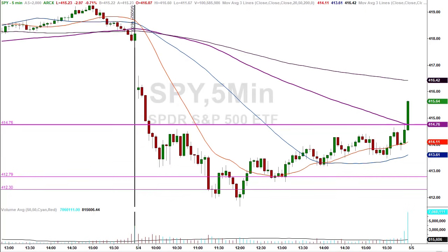Let's get the visual real quick. SPY, 5-minute chart, right of the vertical, today's activity, you know the routine. Blew through 414.75, tried to even run a back test. Guess what? Came up short. 412.79 was on the table. We knew that. You can see what was going on. They even went to run a test and fill the gap, and then they finally, after a little bit of back and forth activity, turned around, and you see what happened into the end of the day.